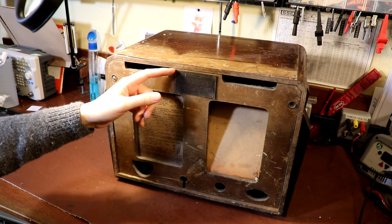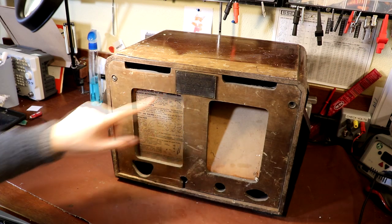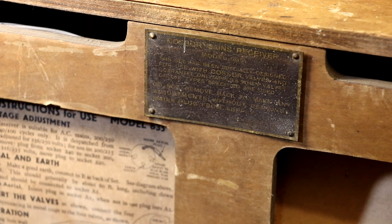And you can also see that we've got this quite nice Cossor radio maker's plate on it. So let's have a closer look at that. The maker's plate says Cossor mains receiver, model number 635. This set has been specially designed for use with Cossor valves and is guaranteed only to work with Cossor valves. Do not remove back to make any adjustments without removing mains plug from the supply.